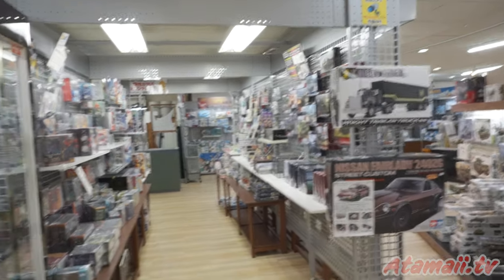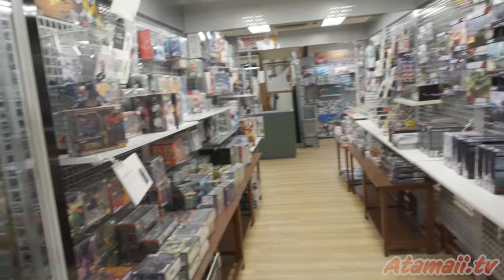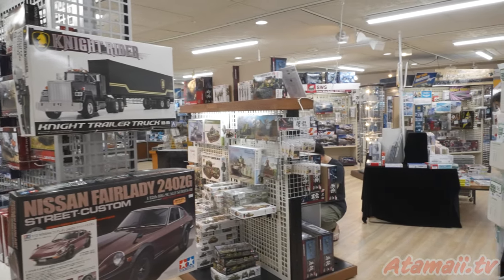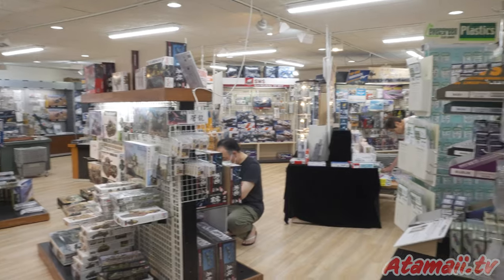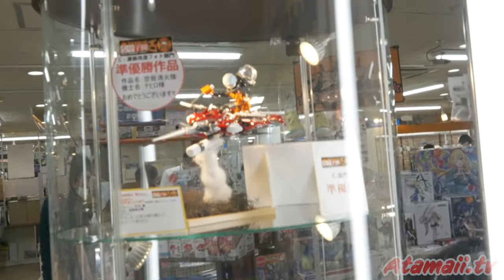A pretty large store. They've got action figures, but mostly it's model kits, not just Gundams. They're going to have a bunch of Gundams, but they've got Army type and Air Force vehicles as well, Army vehicles and Air Force planes and things. This place is a little bit hard to find.